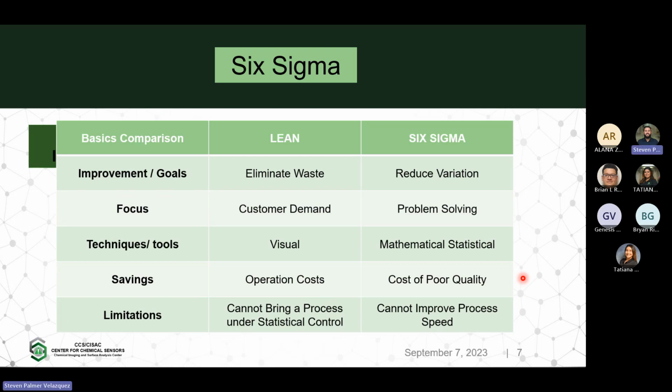So for example, cost of poor quality: let's say you have a process where one in a thousand goes wrong. So that's not much, right? Well, depends on what you're talking about. If you're talking about airplanes, on flights, imagine one in a thousand flights going down. That means at least once or twice every day, a plane will go down. In contrast, operation costs will not affect lives. Operation costs just mean the company saves costs.